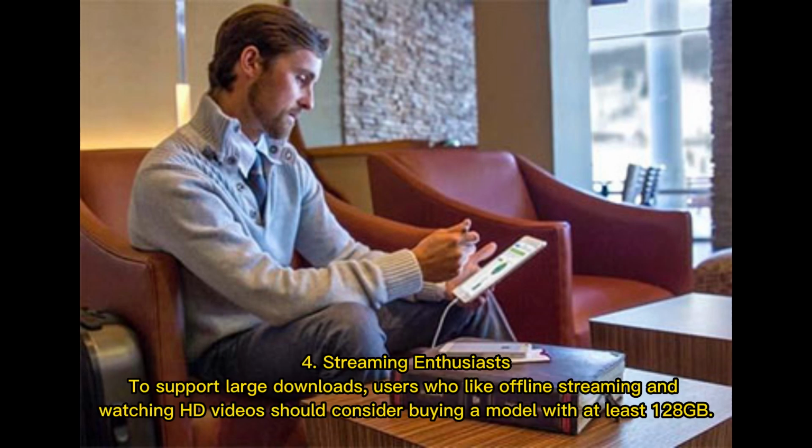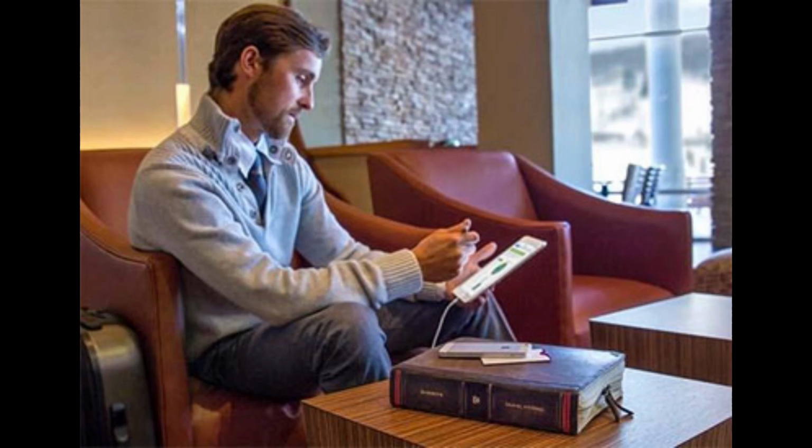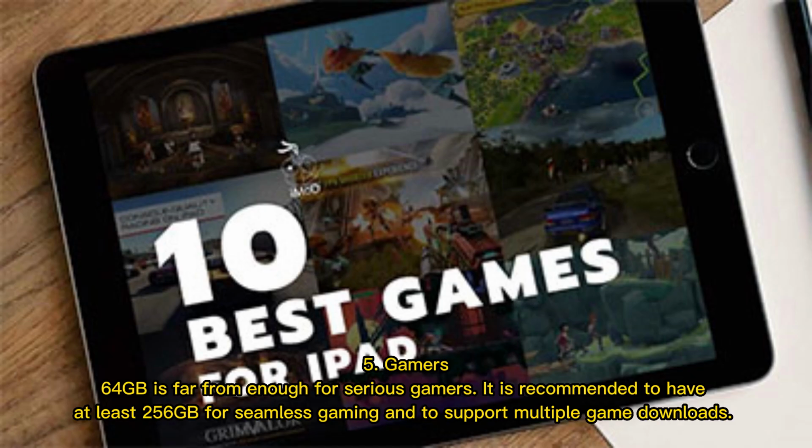4. Streaming enthusiasts. To support large downloads, users who like offline streaming and watching HD videos should consider buying a model with at least 128 gigabytes. 5. Gamers. 64 gigabytes is far from enough for serious gamers. It is recommended to have at least 256 gigabytes for seamless gaming and to support multiple game downloads.